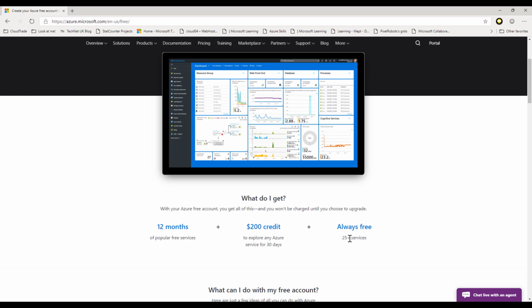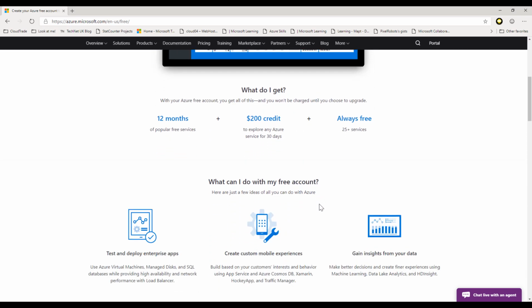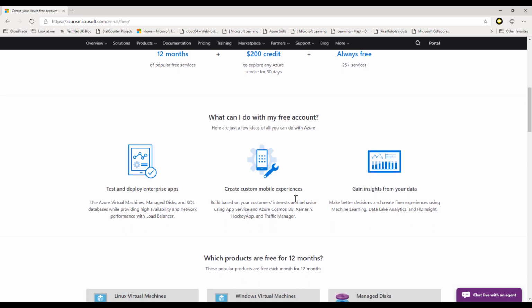You also get 25 plus services, always free. You can do anything you want with it. It's really cool. It's amazing that you're getting it for free. Test and deploy enterprise apps, create custom mobile experience, gain insights from your data. It is Azure, but free.